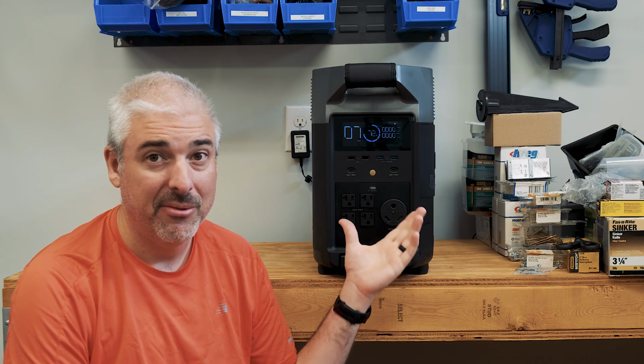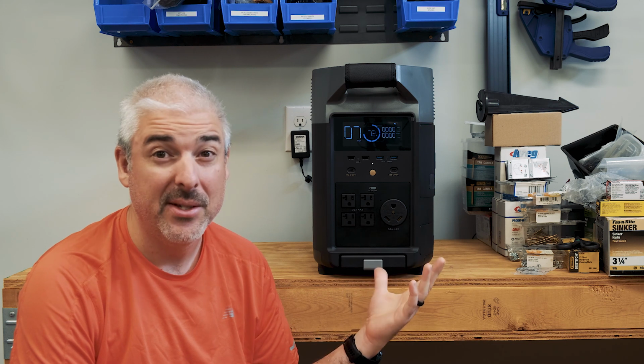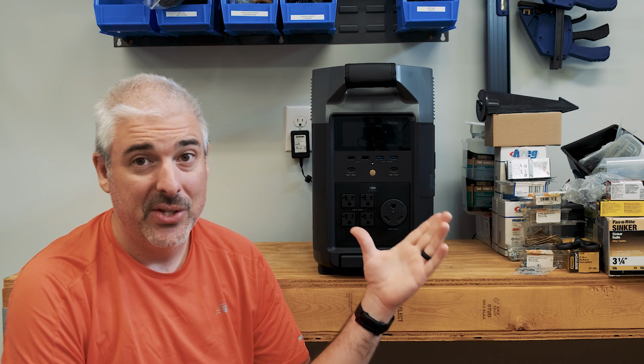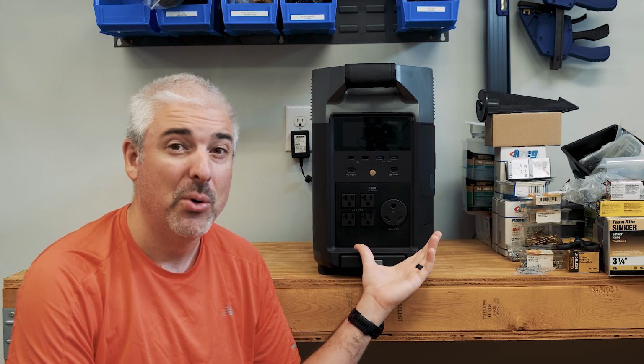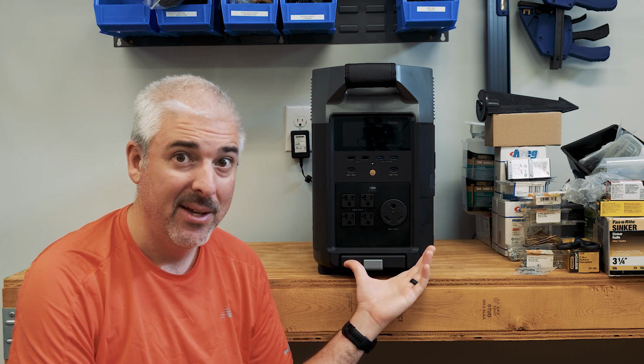If you are completely invested in using this as a foundation for a full home backup system, I would probably wait till all the key components are released and available, and maybe have kicked around the market for a little while. If you just need a really large, fairly good, mildly portable power bank today and that promise of future, full home battery backup is interesting to you, I think this is a pretty good unit to go with today.